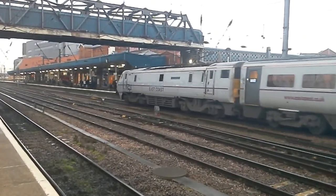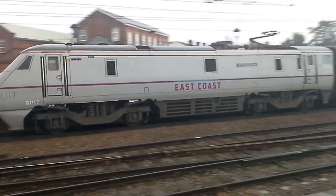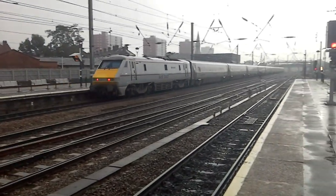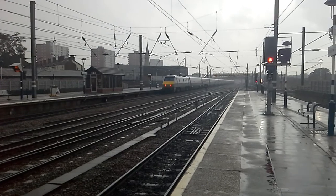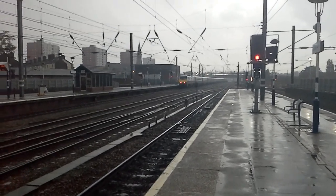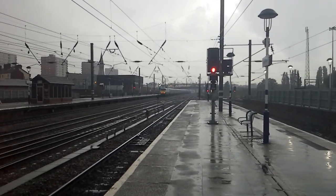Okay, what have we got here then? We have West Riding Limited 91117. The rain causing the pantographs to spike nicely here. One of the bonuses about coming out filming in the rain. Yeah, aside from the fact it's just indicating Britain's superb weather, it gives these fantastic shots as well.